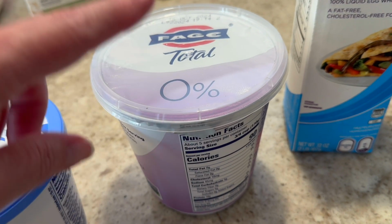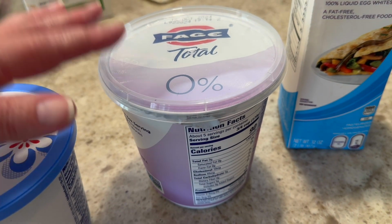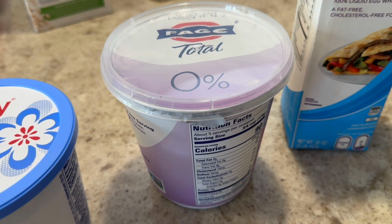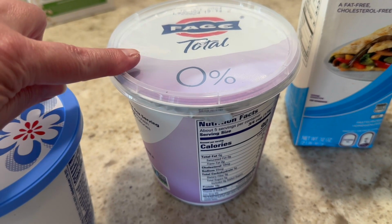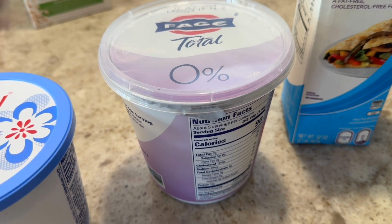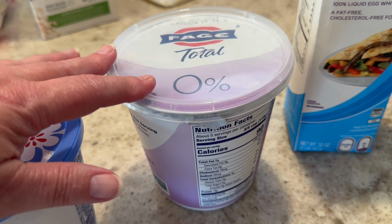I do enjoy this flavored with different things. I flavor it up with pudding. I flavor it up with just a little bit of sugar-free maple syrup and some pecans. That's actually my favorite way. But I try to limit the sugar-free maple syrup. But yeah, it's just so good.